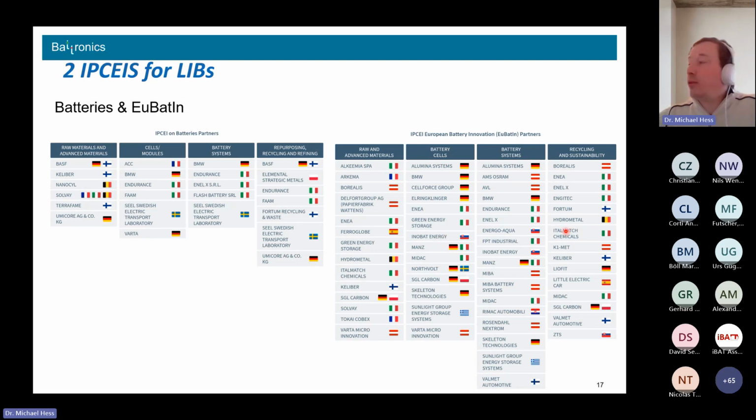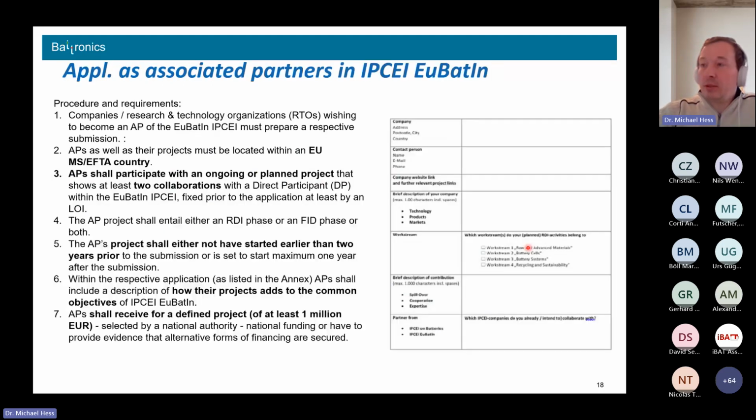And then get a letter of intent to also collaborate further. I continue. Then it must be either in a research stage or already in a further processing stage. The whole project which you apply for, and which contributes to the direct partners as you just saw before, should not have started earlier than 2 years prior to the submission of your application. And they also have to contribute to the common goals of the iBAT-in. So this is the 6th requirement.